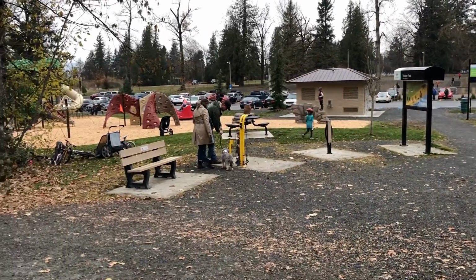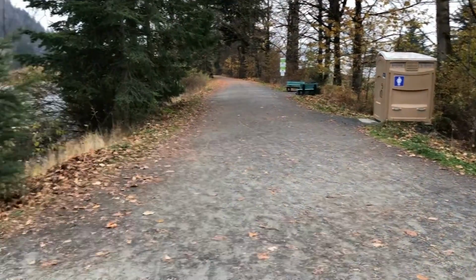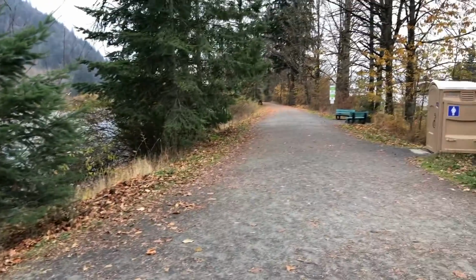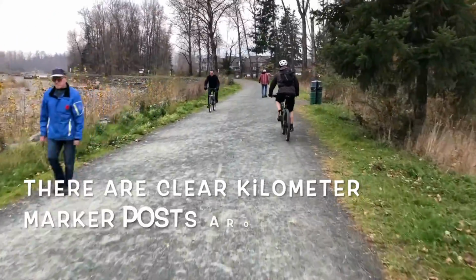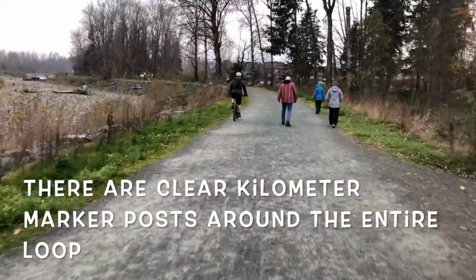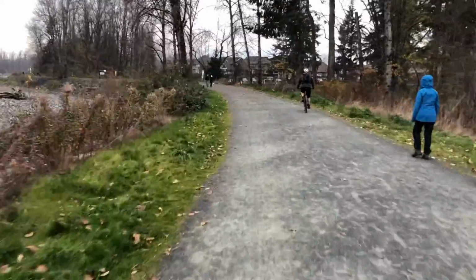And we're going to go counterclockwise around the loop. There's the trail, and there's the Vedder River. So we're 20 kilometers that way. So we just passed the 1 kilometer mark. There's Richard down in front.